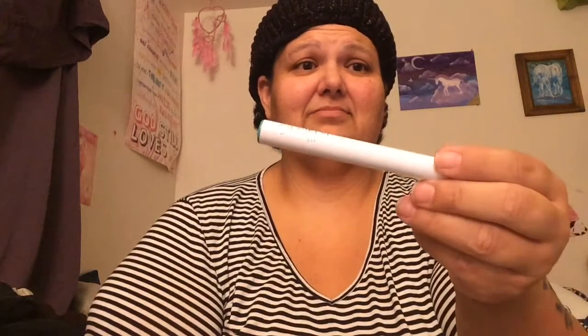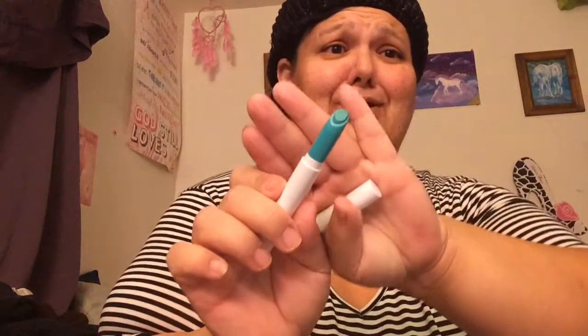I mean, I just love it. So this one is in Raw and it is satin and yes, look at the color. Amazing. So I'll be right back. I'm going to put it on and I'll be back.